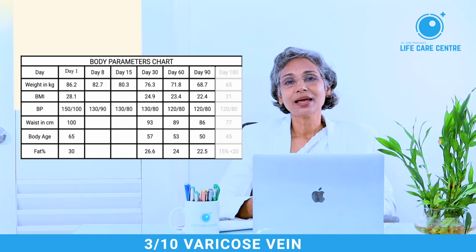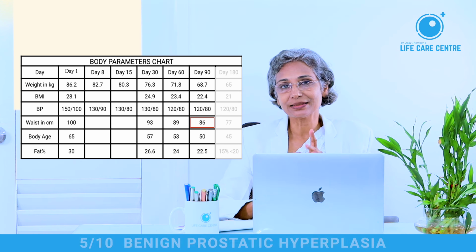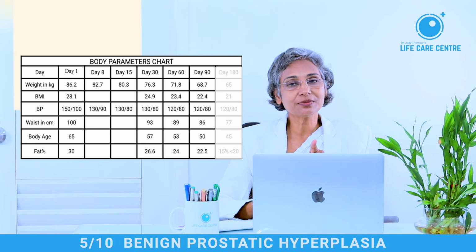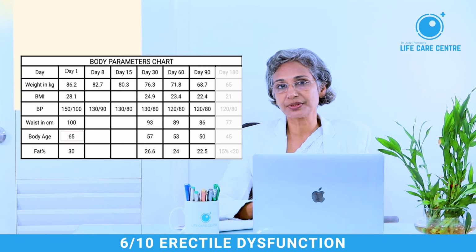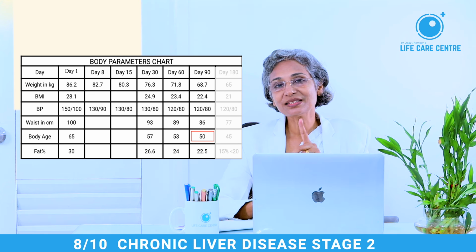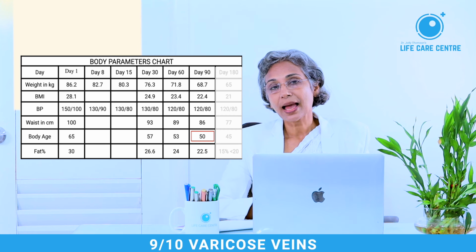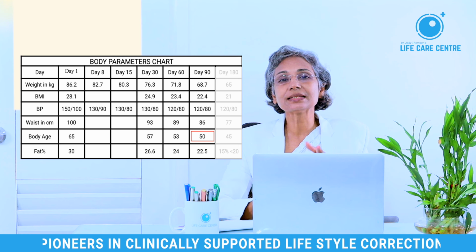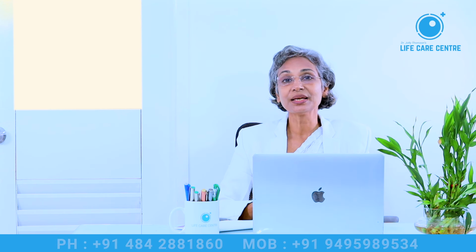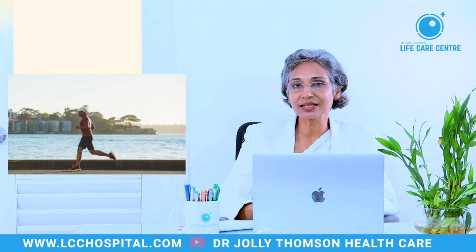Then the abdominal circumference, the tummy midriff, was 100 centimeters initially, and he came down to 86 in 90 days. When we consider the body age, when we started, his calendar age was 60, but his body age was 65. But at the end of 90 days, his body age is 50. His calendar age is 60 only. That means he had accelerated aging of 5 years, but now he has reversed aging by 15 years. The patient also feels it. Every patient who is undergoing this clinically supported lifestyle correction feels young and also looks younger. Look-wise and feel-wise, everything is much younger. They won't feel their age.